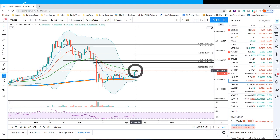Not surprising. It's in this area where the 50 EMA is. Just wants to pause a little bit, maybe come back and maybe it'll test 180. And then maybe these moving averages start hooking up and you can get the bullish move up, right? So that's what I would be looking for on XTZ.